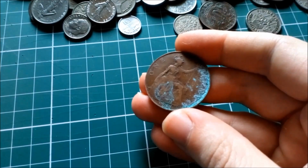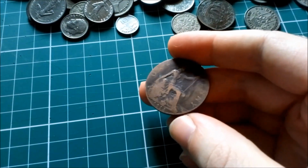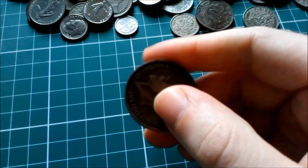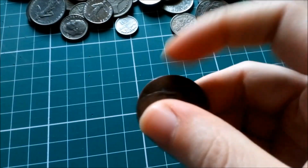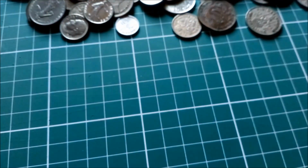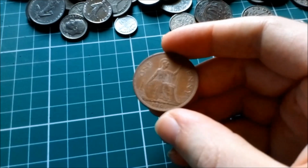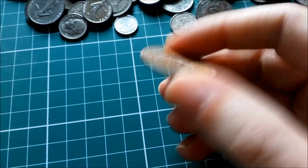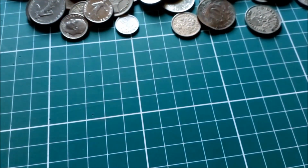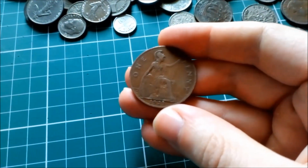You can see some of them are not in as good a condition as some of the other pennies, and some of them are far earlier than others. So this is a 1913 example, quite worn down though, but it's a mix of those and the Elizabeth versions of the large penny before we went to the modern smaller penny system.